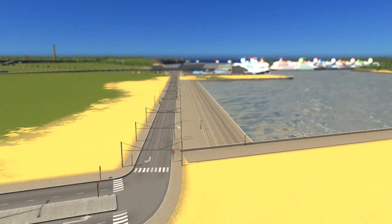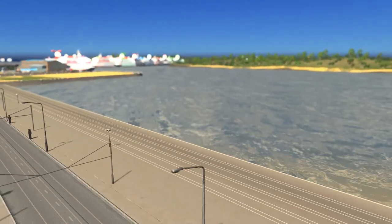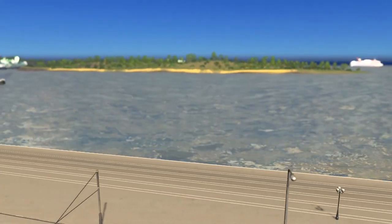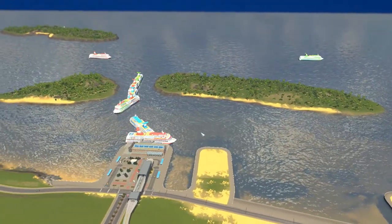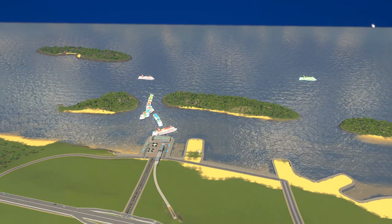We might not keep this road. This was just pretty much temporary. And then we have some cool seating. Maybe you come down here to the concrete walk, the boardwalk kind of thing, and you sit and you can look at the islands and the boats go by. But I want to get at least 3 separate ferry stops in here.